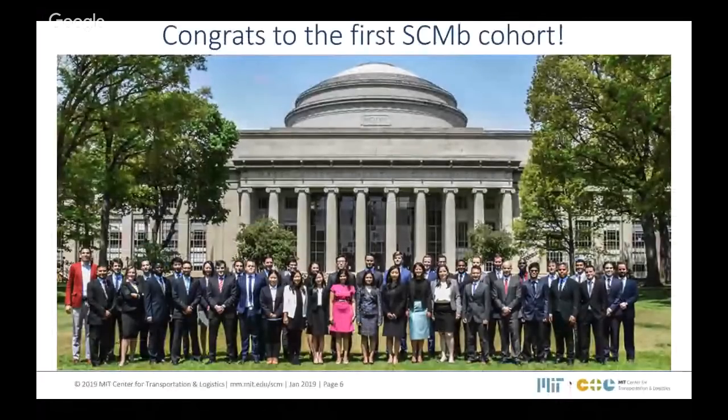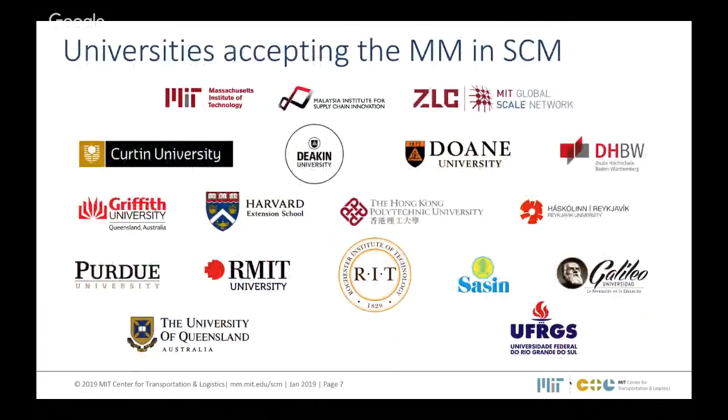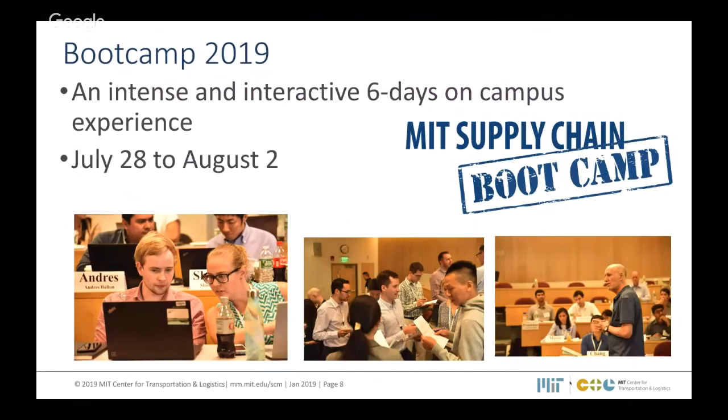This is the picture of last year's, the first year's cohort when they graduated, about 40 students. And this year we have just about that same number. But you can do this with other programs as well. Not only do we accept the MicroMasters as credit, there are many other universities across the world. And I encourage you, if you want to get a graduate degree, this is a great way. If you're a little older and you don't want to take a full year off, this is a much faster way to get a master's degree. And if you're interested in that, please let us know.